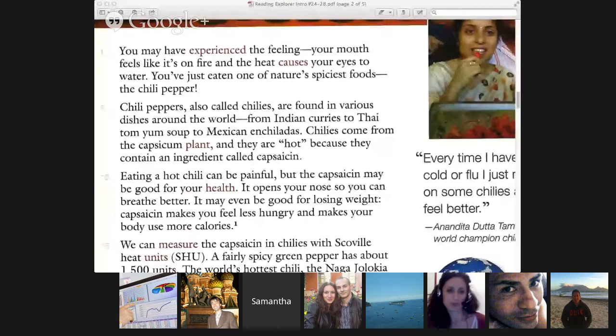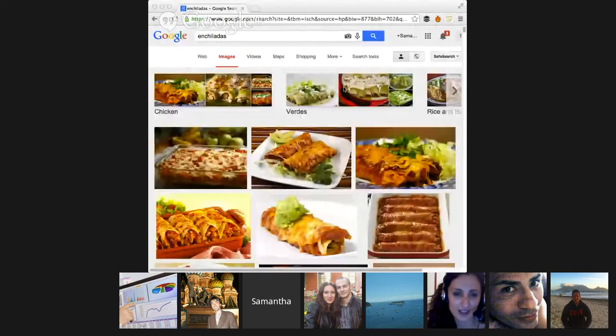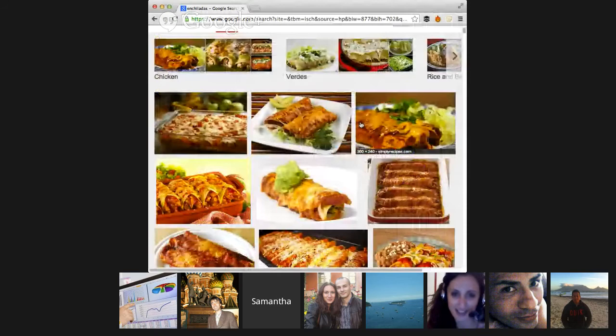Chili peppers, also called chilies, are found in various dishes around the world, from Indian curry to Thai tom yum soup, to Mexican enchiladas. Enchiladas, it's a Mexican dish. It's a tortilla covered with chili sauce, and you can put cheese on it. It's delicious. They're so delicious. I love them so much.